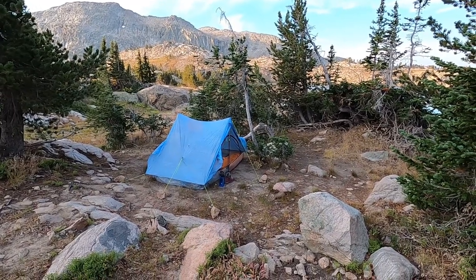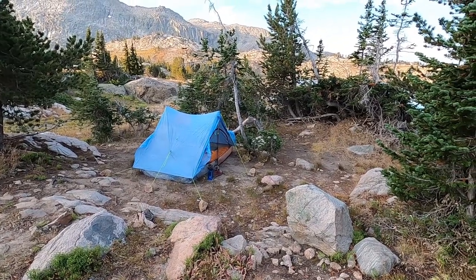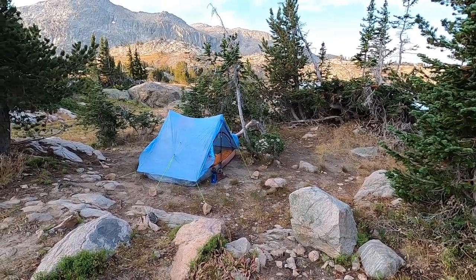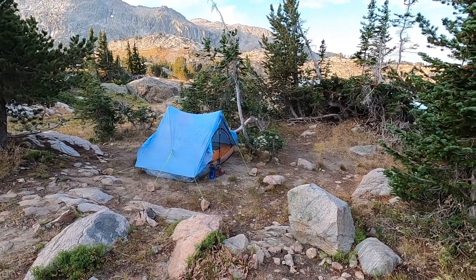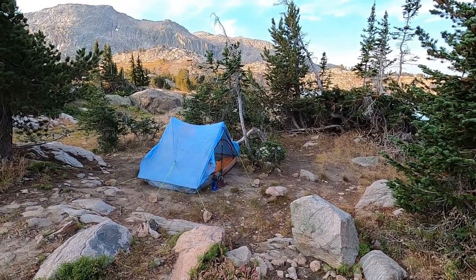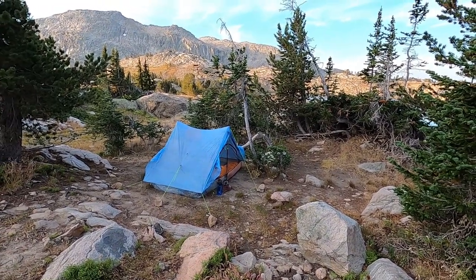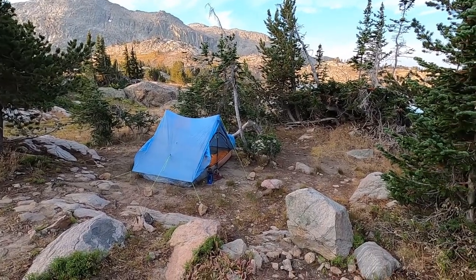Well, good morning, everyone. It's Tuesday, September 13th, and we got in here, gosh, probably 5:30 or 6 last night. It was a really tough day. This is actually Kenny Lake that we're on. This is our campsite, and I'm going to take you for a little tour because it is amazing views. We got the morning sun coming up here. It's 7:30.